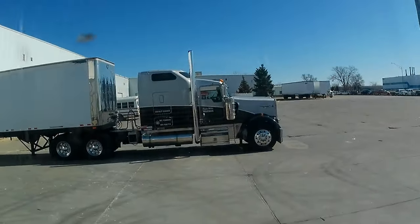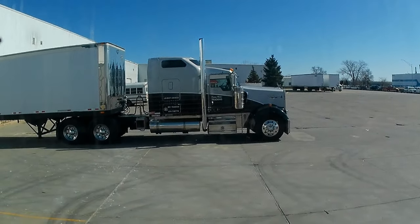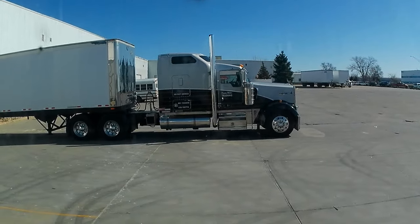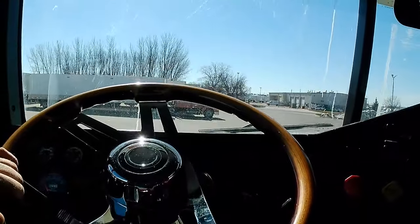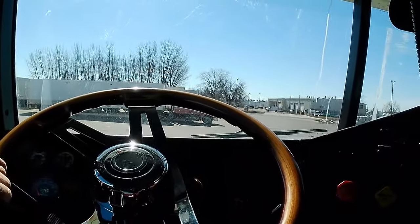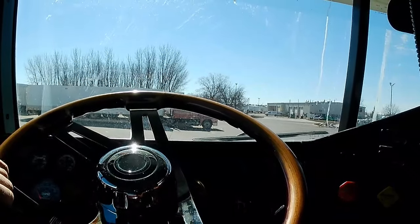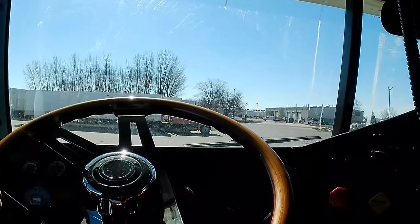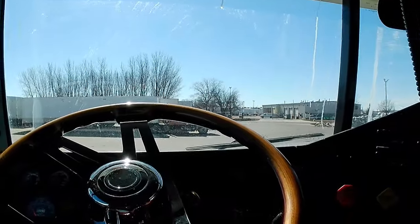Let me look at that truck. It's a pretty good looking truck, ain't it? I was going to say I could do that, but I don't know that that's the truck I would choose. I would choose what they call the Aero flat top. That's what I would choose. Anyway, we're going to be here a few minutes. We'll catch you in a bit.